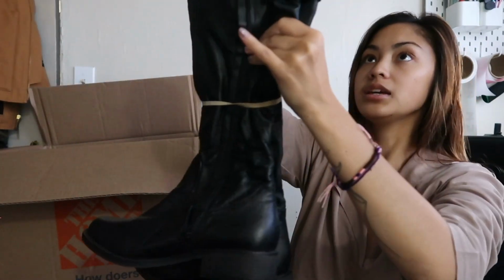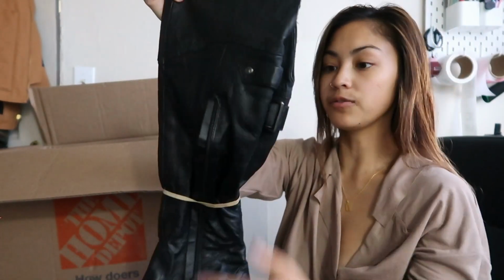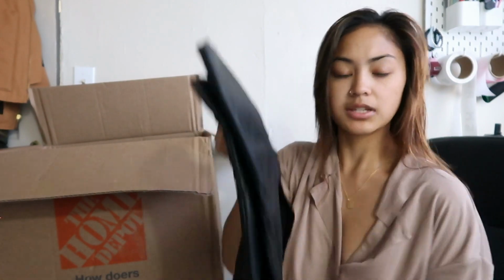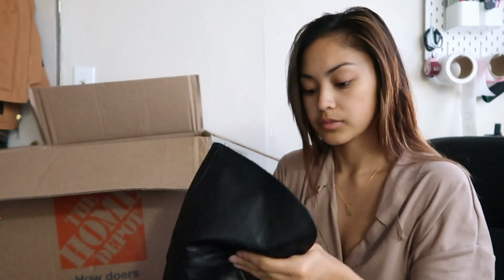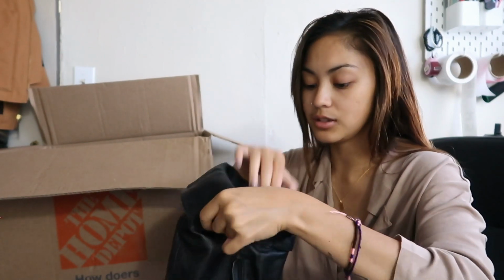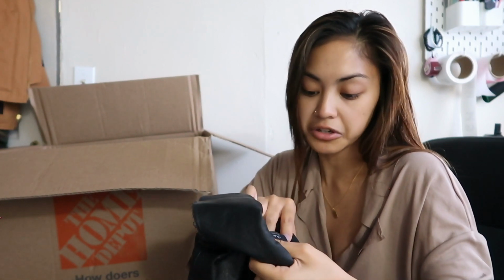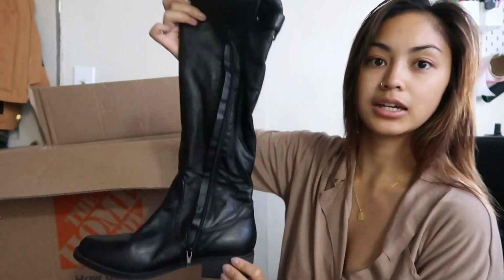Okay, so here is the first pair of boots, which is perfect because boot season is right around the corner. I don't think these are used because the bottoms are absolutely clean. Let's see what brand these are. So these are Steve Madden. I love Steve Madden because it has the style name on the inside usually, if I could find it. Yeah, so these are the over the knee, they're just called the OTK boot, which stands for over the knee. So that's what they look like.